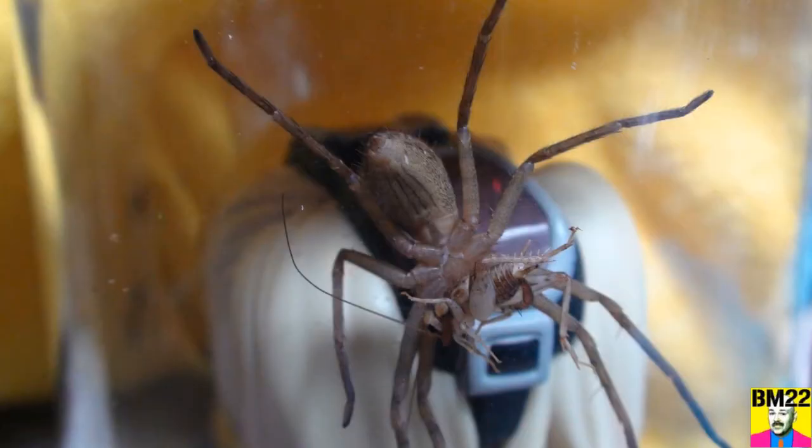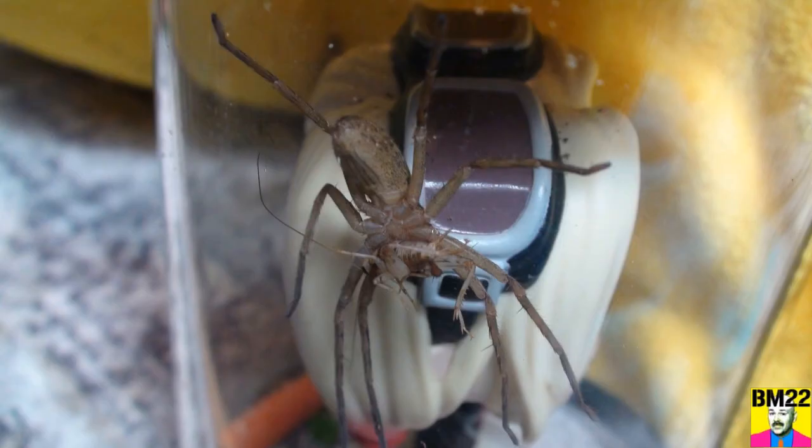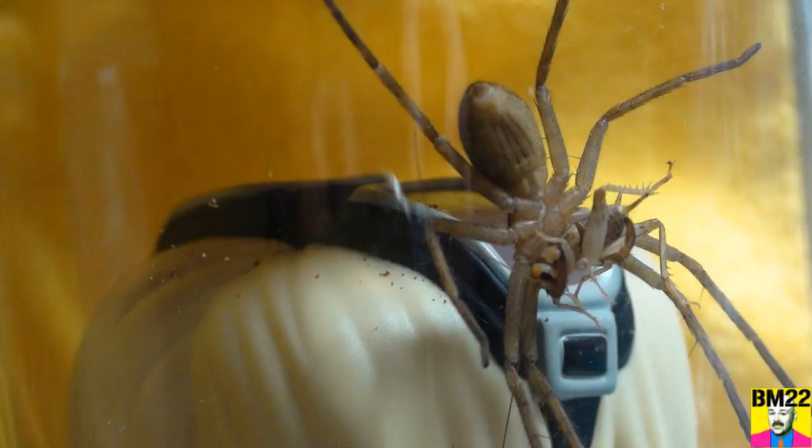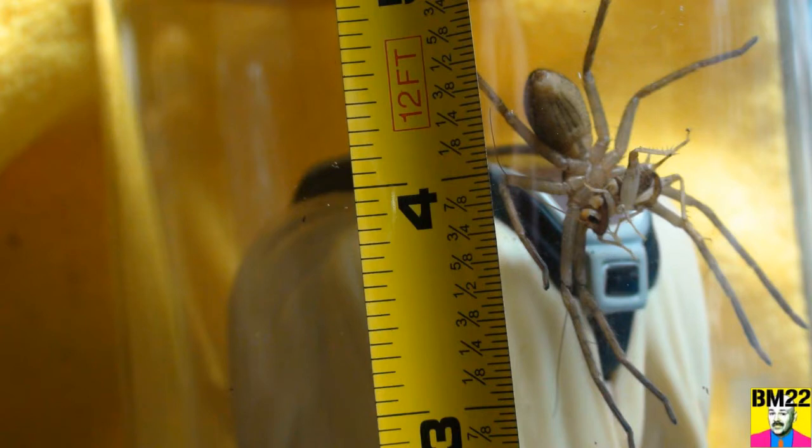Very creepy. Yeah, so we get the tape measure up, get a good view, and show you kind of how big this is. Yeah, I mean, it's not super huge, but it's over a 2-inch leg span going on there. Wow. No, it's not 4 inches. That is a super big spider. Oh, man, I hope it stays put.